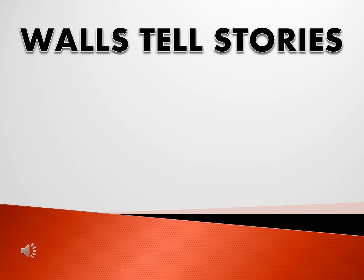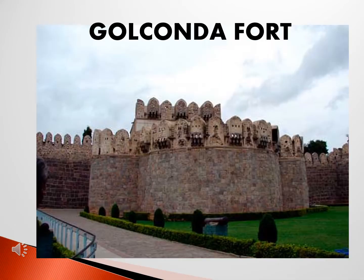Walls tell stories. This lesson is all about the Golconda Fort in Hyderabad. It tells us how the kings in olden days built the forts strong enough to ensure security from enemies. The Golconda Fort is situated in Hyderabad, the capital city of the state Telangana.